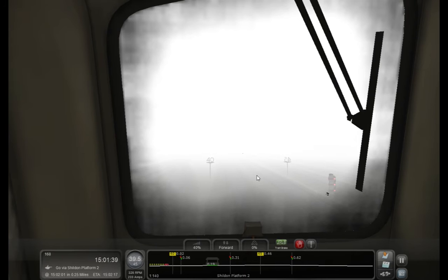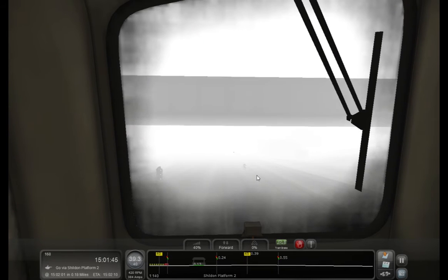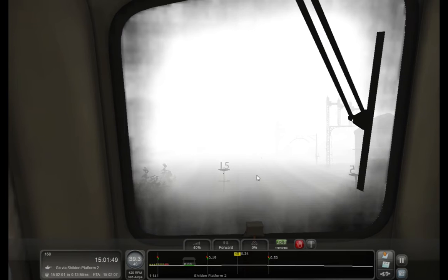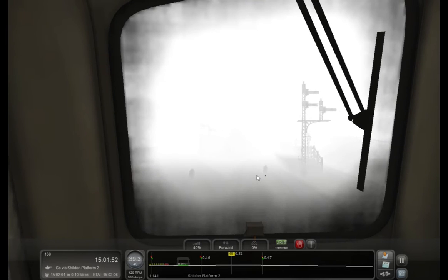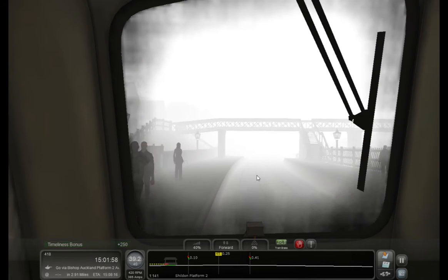Okay, we're back. We're almost in time here. It's a tad bit late, but we're doing alright in time. And we're going to be able to see Shildon Station, or it's going to be a problem. Look, this is getting really serious fog. It's insane. It's really foggy. Actually, it is pretty foggy. Family bonus.